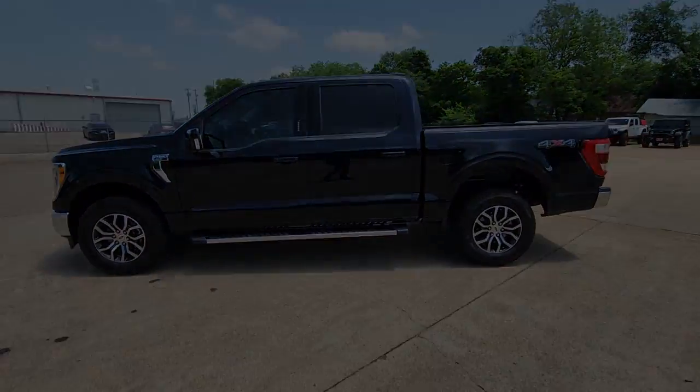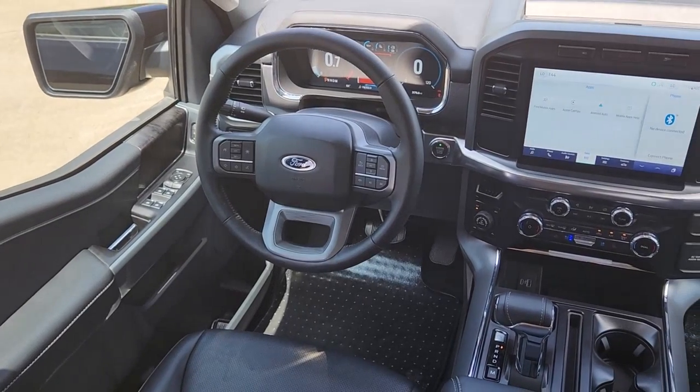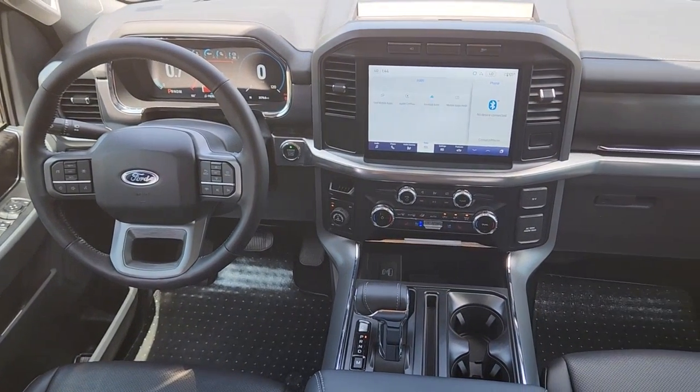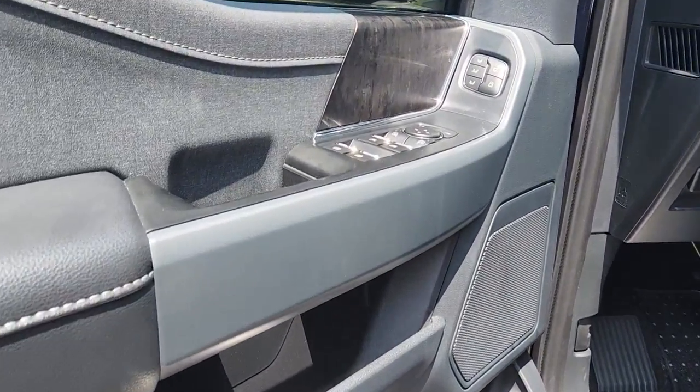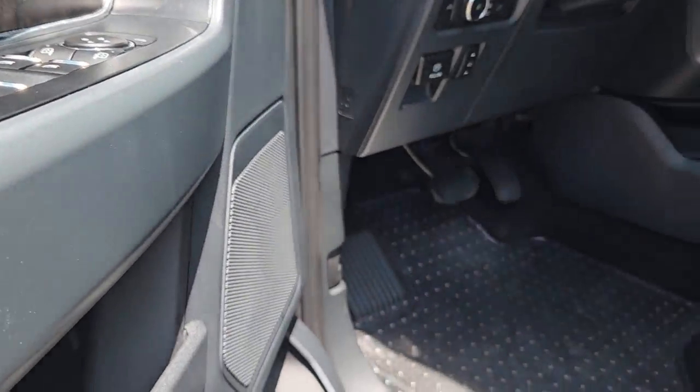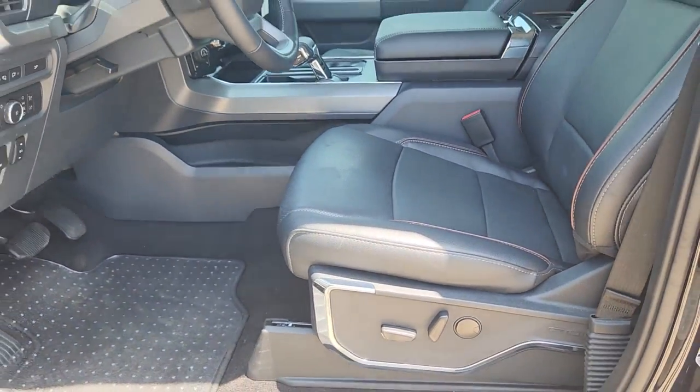These are just some of the great options this vehicle comes with: heated and/or cooled front seats, keyless entry, navigation system, satellite radio, power passenger seat, heated mirrors, fog lamps, power driver seat, alarm, steering wheel audio controls.